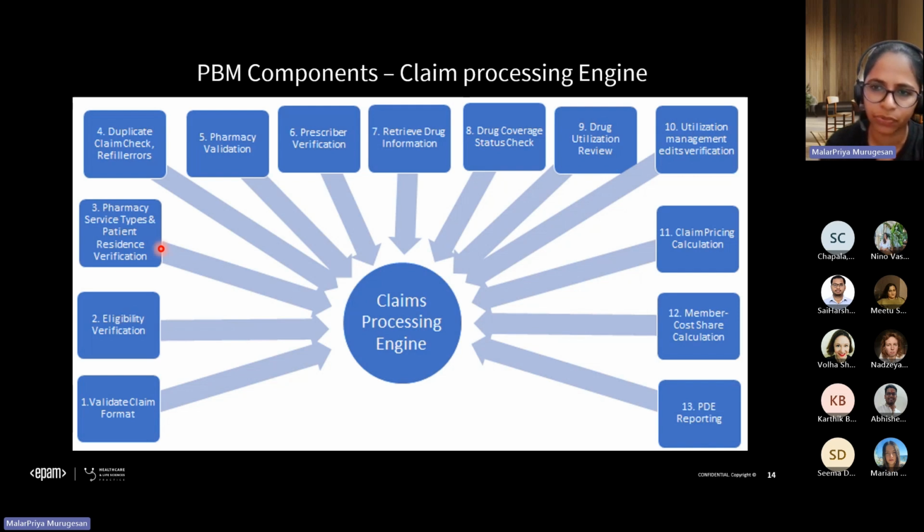So there are different kinds of things available, right? Those validation checks will happen in the third stage. And in the fourth stage, the validation will be whether this is a duplicate claim, or whether they are able to get this drug. Maybe that patient is a long-term patient and needs a refill every 3 months. But if they come before 3 months, then we need to tell them your refill threshold limit is not met. So those kinds of validation will happen.